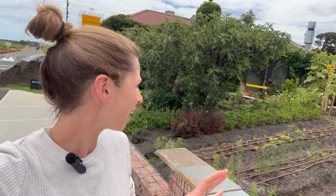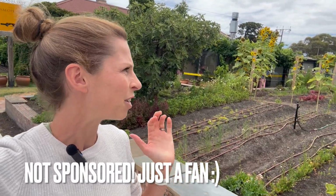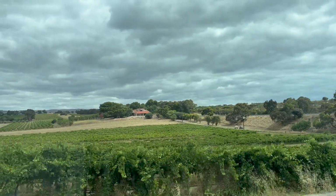It is extraordinary, and if you're in South Australia, come and check out the Salopian Inn. They do the best food, and so much of it is grown here on site. We're in the McLaren Vale wine country area, so I think we're only 1 or 2 minutes from the centre of McLaren Vale town, and you'll obviously know McLaren Vale for its spectacular wines.